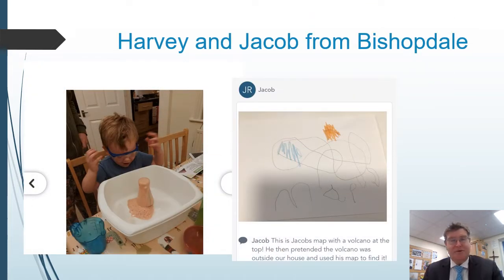So we're going to start in Bishopdale. And I know Bishopdale have been having lots of fun with volcanoes recently. So we've got a volcano that's exploding in front of Harvey. I'm glad to see Harvey's got his safety goggles on, so he's not harmed by his volcano. And Jacob, well, Jacob drew a map with a volcano at the top. He pretended it was a volcano outside his house, and he used his clever map to find it. Fantastic work from Harvey and Jacob, and it looks like they were having fun while they did it as well.